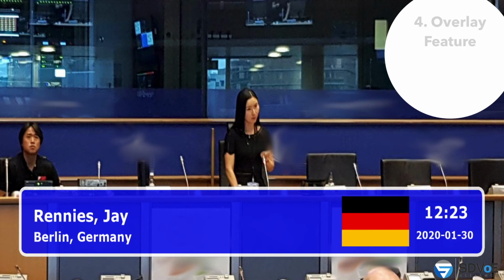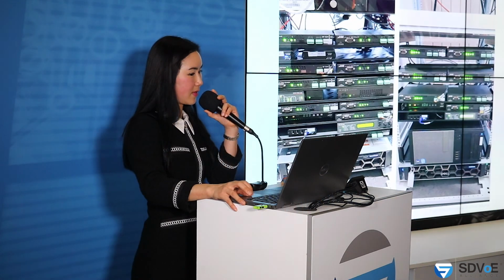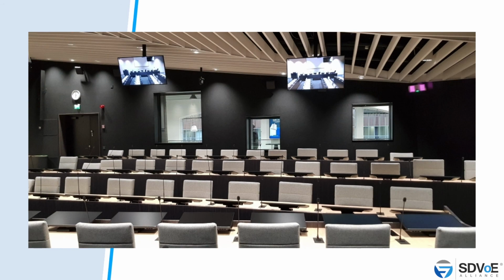And the next one is the overlay feature. Currently with the SDVoE chipset, we can actually do overlay, which is only possible with 2 colors, right? So black and white, red and blue, only 2 colors are possible. However, ECHA wanted some fancy functions, like a color bar and flag with different colors and name, all these things. So we've implemented this overlay feature and delivered it to ECHA, which they are really happy about. So that was the whole reason why they've chosen us, with those differentiators that only IDK can offer. This is ECHA, the European Chemicals Agency, in a new building, committee rooms, and they're extremely happy with our solution, technical support, and Japanese quality.